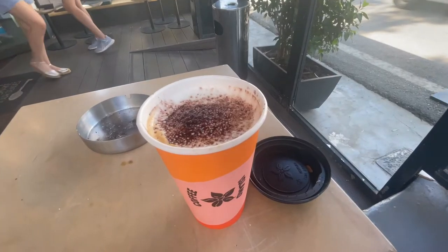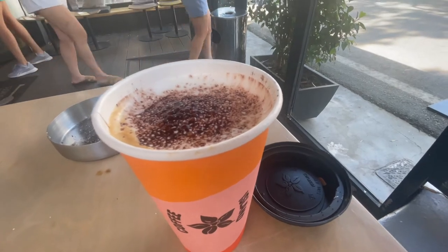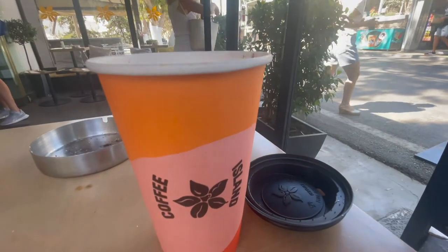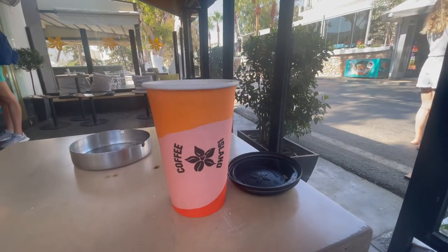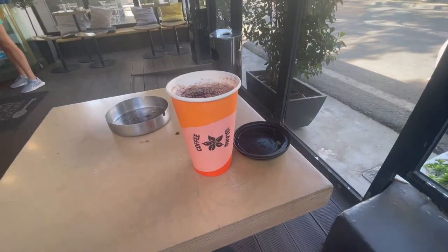I went ahead and I got a cappuccino, and then they put some chocolate powder over the top of it. Let's go ahead and try this out. I don't know why I'm getting hot drinks on this island. It's crazy because this place is hot.